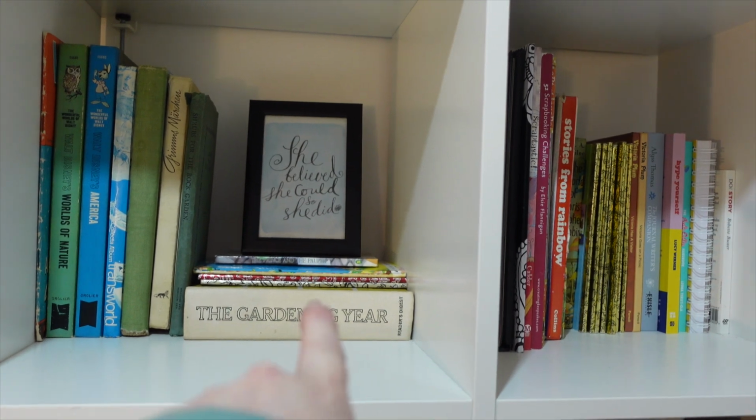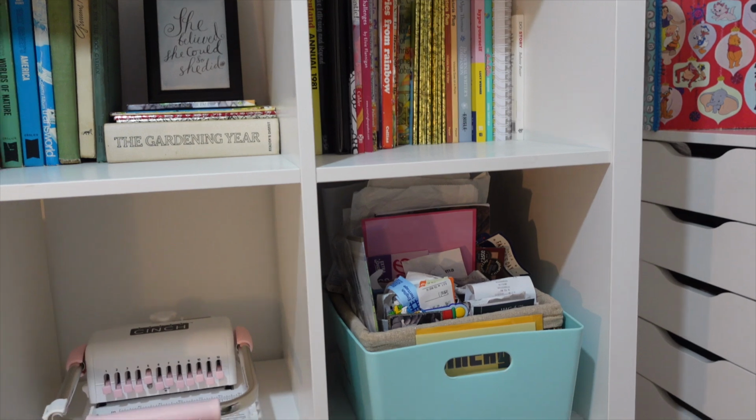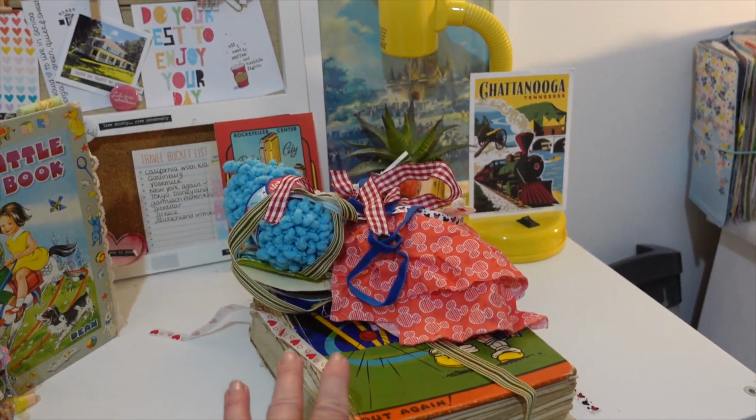That's going to be a journal soon. These are all potential journals. That looks so much better, doesn't it? And this is going to be my next journal. That's all ready to make.